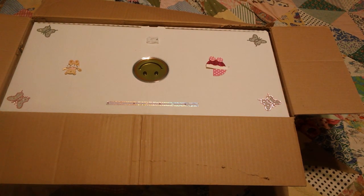As you can see, we have a box in front of us, and we have another baby to add to my collection. It's another one from across the pond, from the same artist that I got my peaches from, if you remember that video I did some time back. Her name is Pamela, and she makes beautiful, beautiful babies. I have this one, and another one on the way also from her.